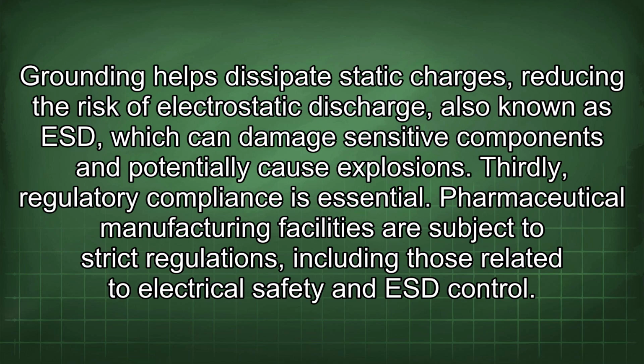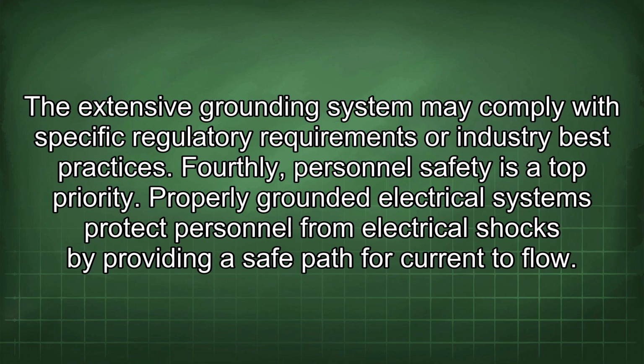Thirdly, regulatory compliance is essential. Pharmaceutical manufacturing facilities are subject to strict regulations, including those related to electrical safety and ESD control. The extensive grounding system may comply with specific regulatory requirements or industry best practices.